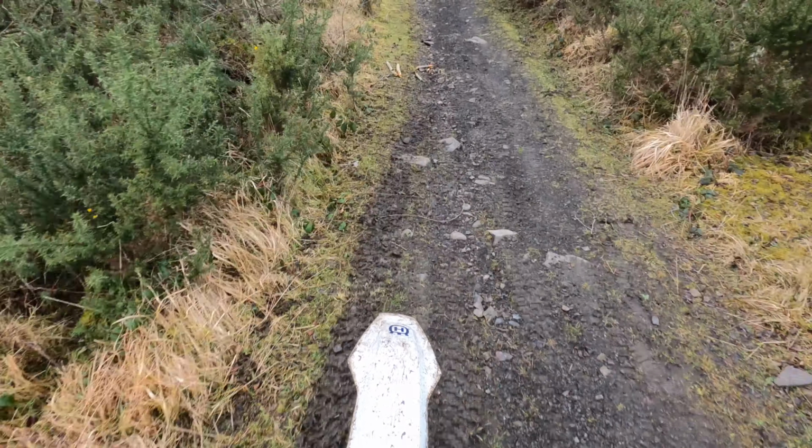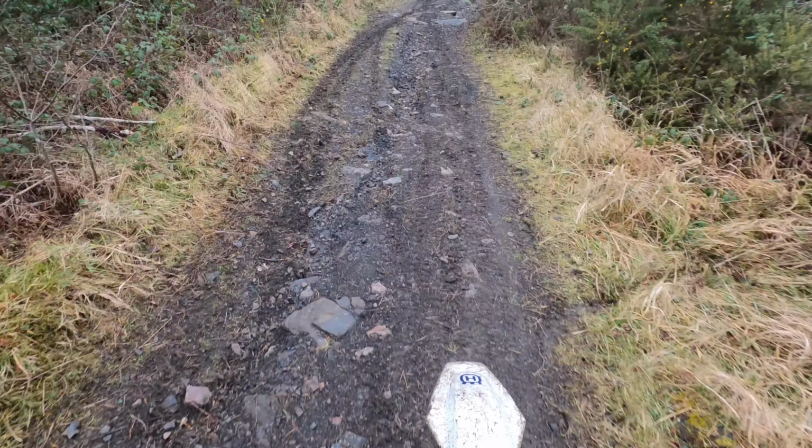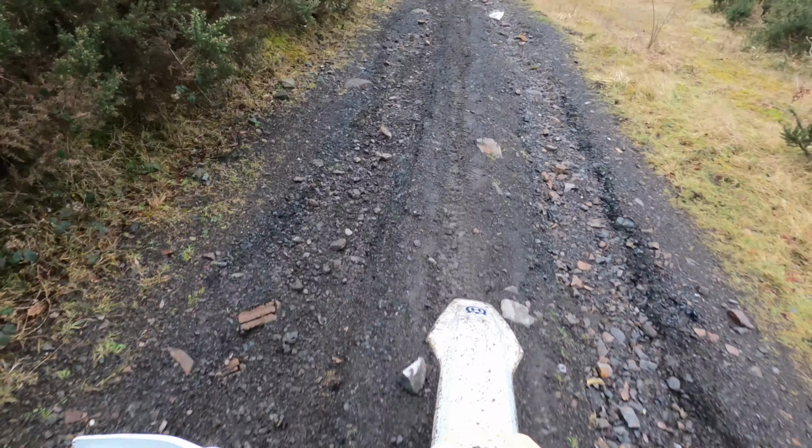Anyway, I went from there. I sold the KTM and I traded the Yamaha in, and I bought this Husqvarna, and I'm glad I did it.